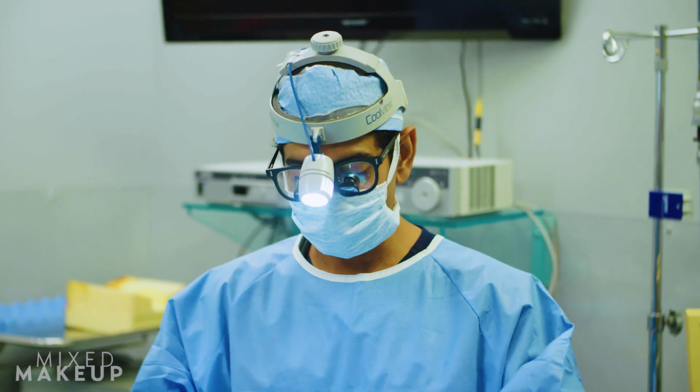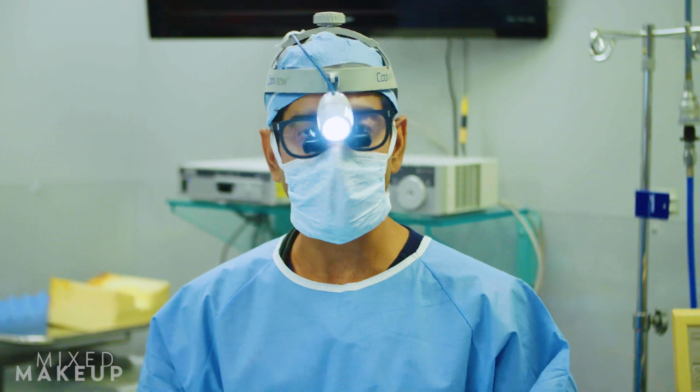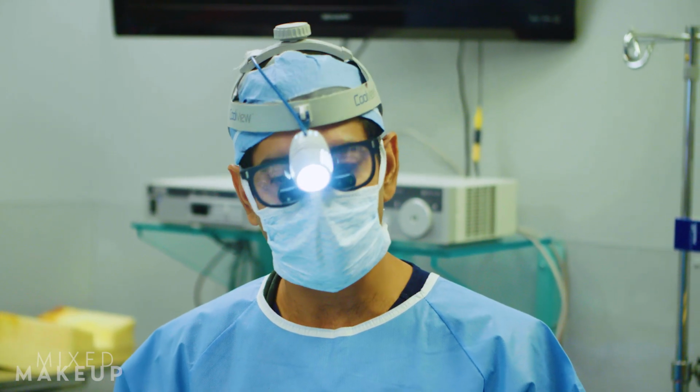All right, so we are done. The implant's been inserted, we've closed it, the wounds look beautiful, the jawline is taking shape. He does have some swelling, and most of it's gonna be the angle of the jaws. That's gonna start to come down the next couple weeks.